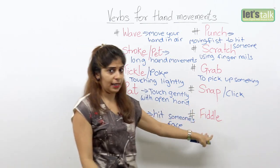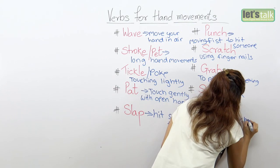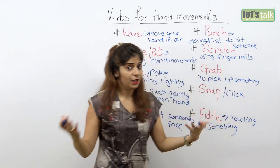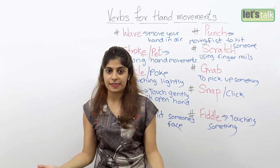So that's fiddling. So to fiddle, touching something without any reason, right? So this brings me to the end of this lesson.